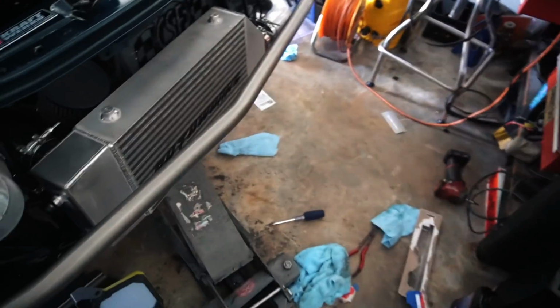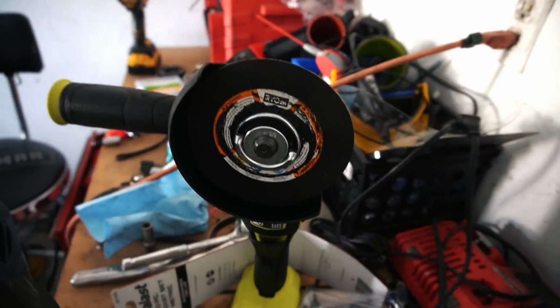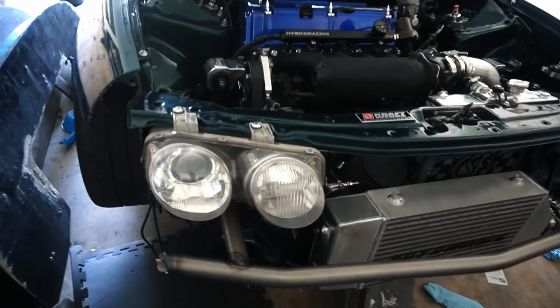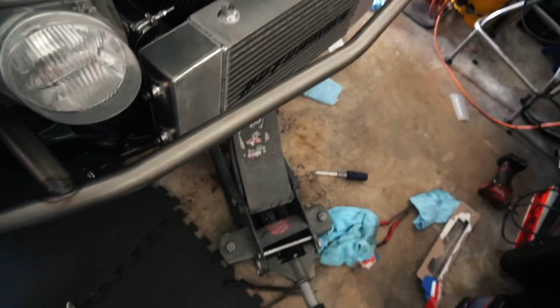So what I'm gonna do, lower the car, get this out the way. Shout out to Ryobi for sending me a bunch of stuff. I appreciate you guys. I actually gotta take product shots and post it on Instagram, but I'm actually using it to make sure it works. I've been using that to cut my grill and the bumper, all that, but we're good. What I'm gonna do right now, lower the car.